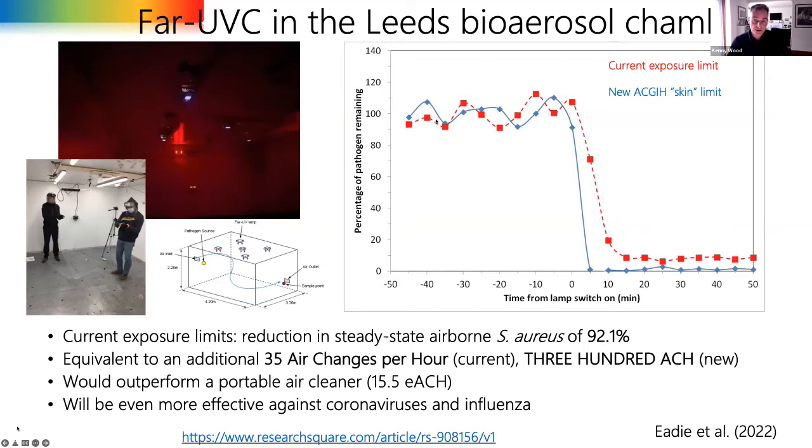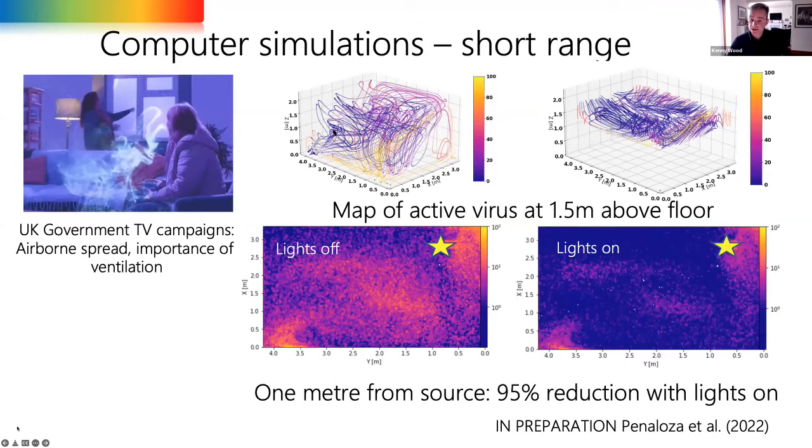Just a quick thing on some computer simulations that we've been doing. The spaghetti-like plots that you see here are computer simulations of the airflow and then the inactivation of viruses that are introduced into the room. So it starts off as being yellow, and then as the virus moves through the airflow and under the beam of the UV lights, it gets more and more inactivated, going to blue.